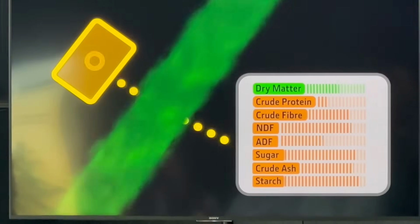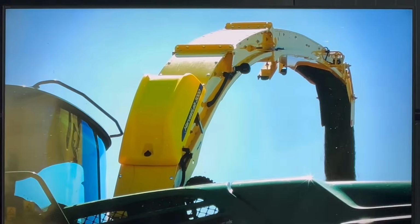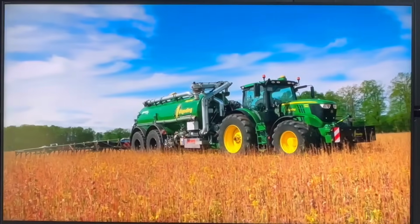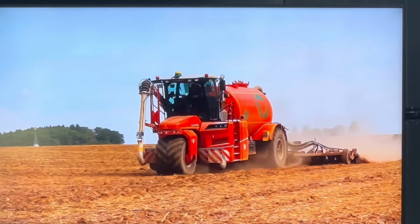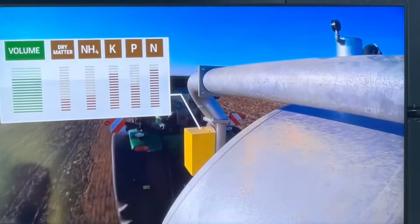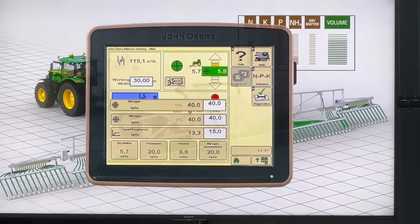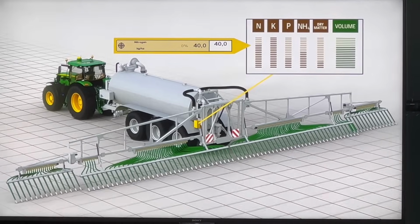Turn your slurry tanker into a fertilizer applicator. Using near-infrared technology, NIR, the well-known HarvestLab sensor measures crop constituents on the go on your forage harvester. On top of that, you can now fit the sensor to your slurry tanker to measure nutrient levels in the manure with the same precision. One solution for all seasons. The NIR sensor on the slurry tanker measures N, P, K, NH4, dry matter and volume accurately, with more than 4,000 measurements per second.